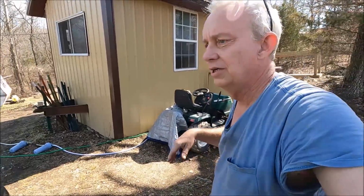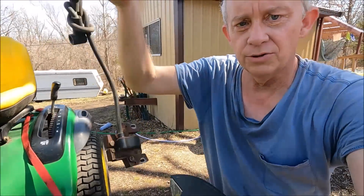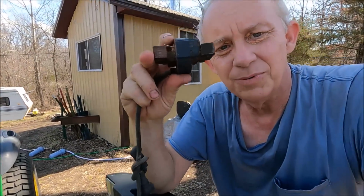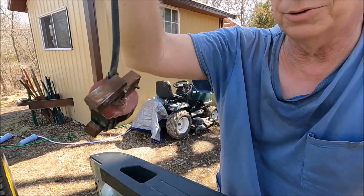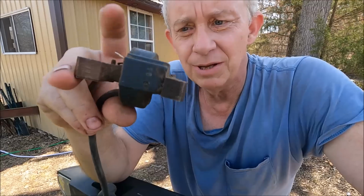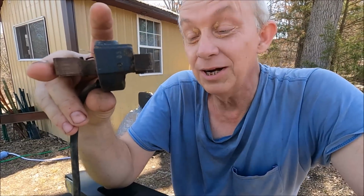Now, an ignition coil is what creates your electricity, so your spark plug will spark. This is two of them. I got it tied together. So this goes up against the flywheel, and there's a magnet on the flywheel. Of course, there's two of them because there's two cylinders. And so that creates the electricity. Every time that magnet goes around there, it creates electricity. I actually have a pretty solid understanding of how it works, but that's a whole other class. And then that goes into your spark plug.